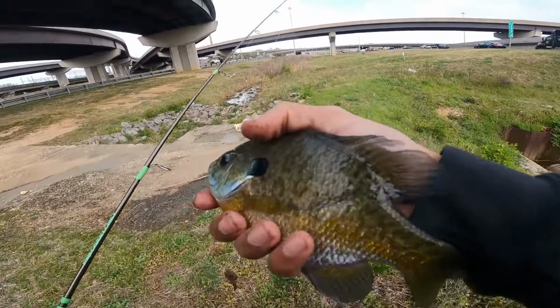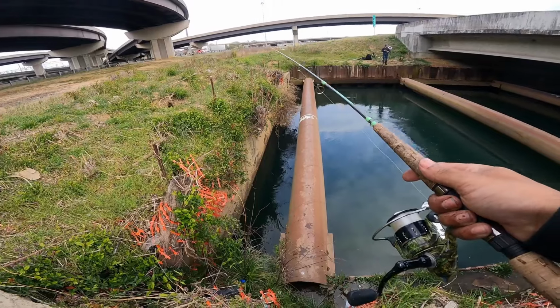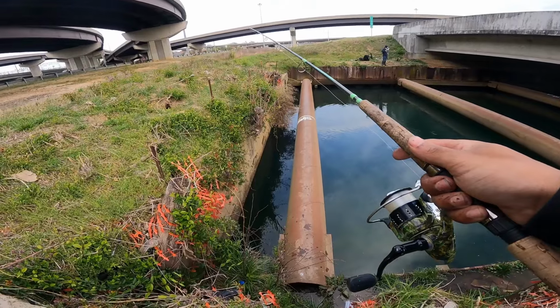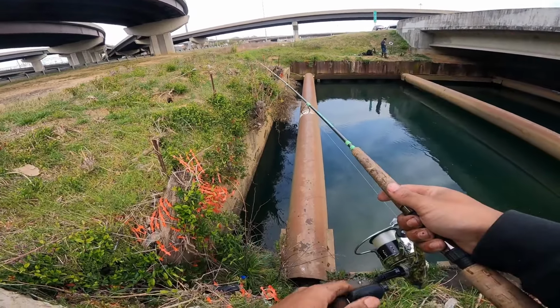Big old bluegill. Y'all, I still can't believe how clear this water is. When he told me that you could see pretty good, I did not expect people to see at least 4 to 5 foot of visibility, because most of the water that I fish is very murky and very dark, and it's not very visible. But here, I can see all the way to the bottom.